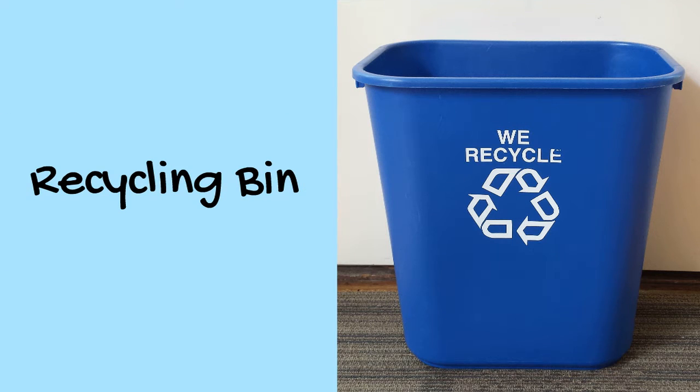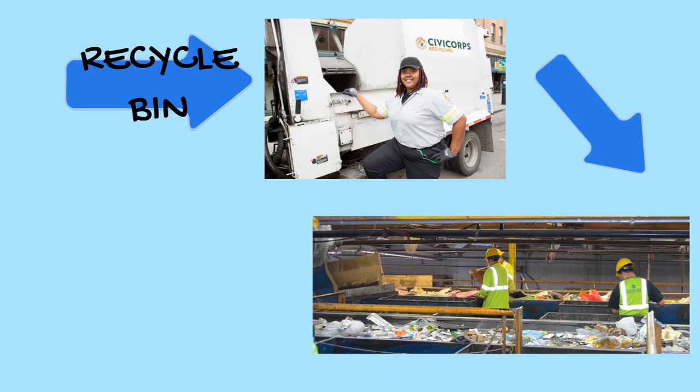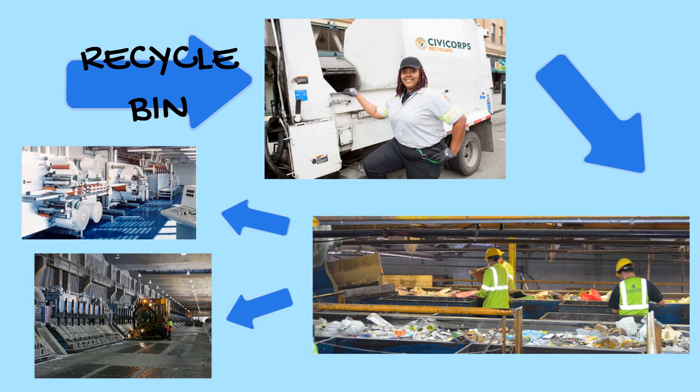A truck takes the recyclables from your bin to a facility where they're sorted by both people and machines. For example, paper is sorted from glass. Then, each sorted material is taken to other companies where they're processed into new products. So a soda can will be melted down and the aluminum will be used to make new cans. What does this tell you about what you can put in your recycling bin?